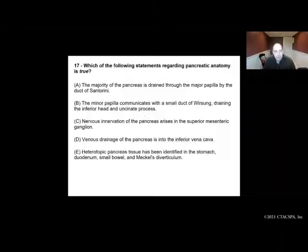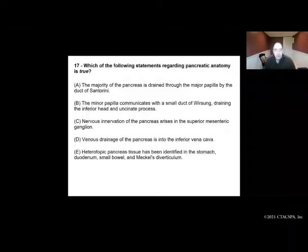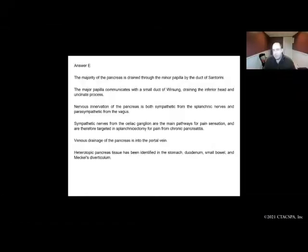So nervous innervation, there's a couple people that put C, nervous innervation is via the SMA ganglion. Now that sort of makes empiric sense, but just think about clinically, what do we do for people with intractable pain from localized pancreatic cancer? They get a celiac plexus block, right? So exactly, celiac plexus. So the celiac plexus is where the pain fibers traverse to the pancreas. Venous drainage obviously goes via the portal system rather than the cava. And then even if you don't know any of the first four answers, you certainly know letter E is famously true, especially when you see the Meckel's in there.